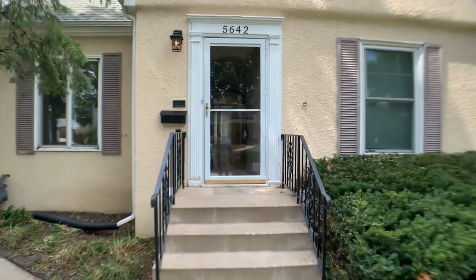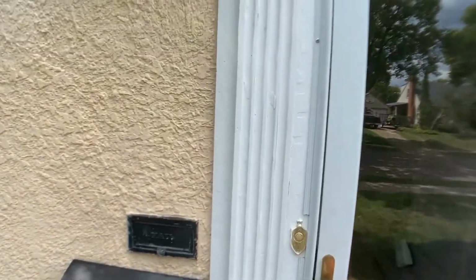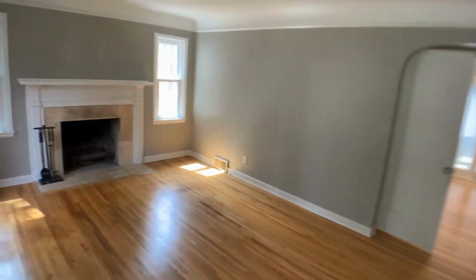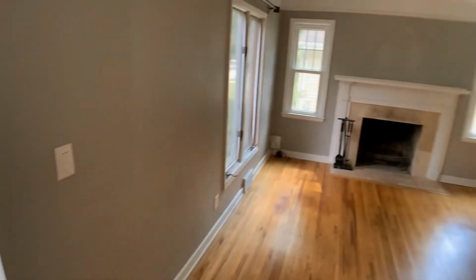This house in Minneapolis, Minnesota features 1,943 square feet of living space, three beautiful bedrooms, and a finished basement. As you enter, you will be welcomed by a spacious living room with a wood-burning fireplace and lovely hardwood floors throughout.